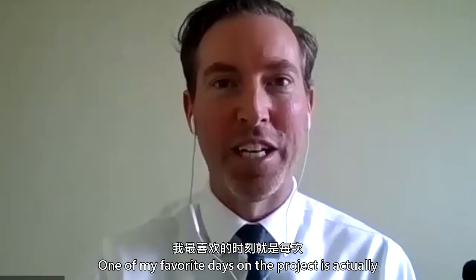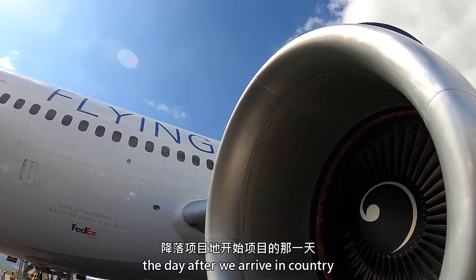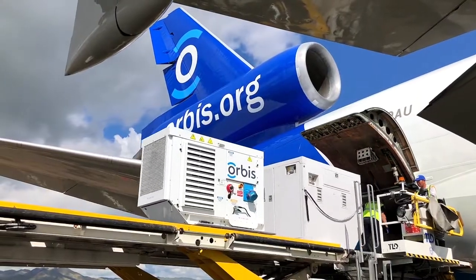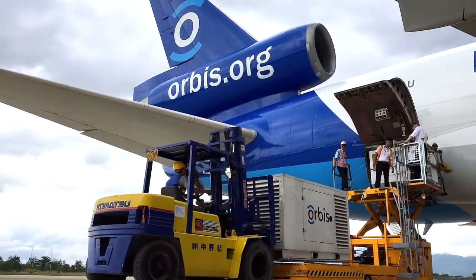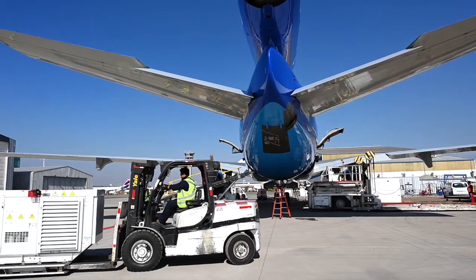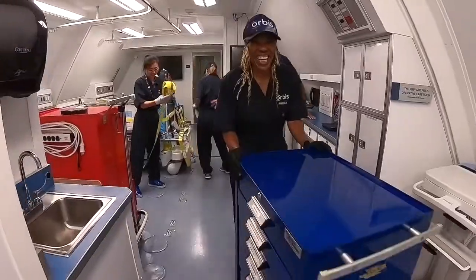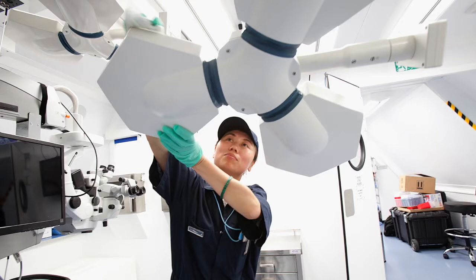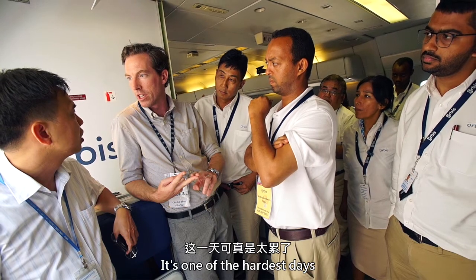One of my favorite days on the project is actually the day after we arrive in country. We spend one day converting the plane from an airplane into a hospital. And it's one of the hardest days.